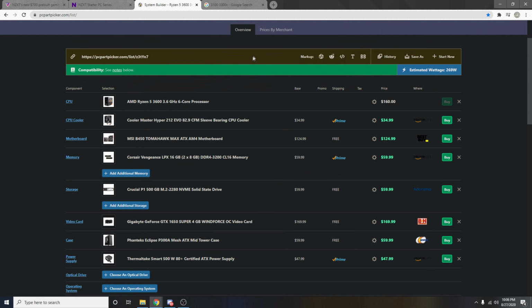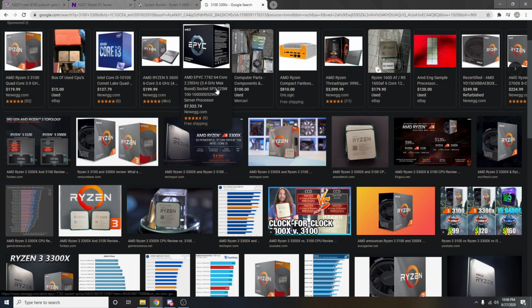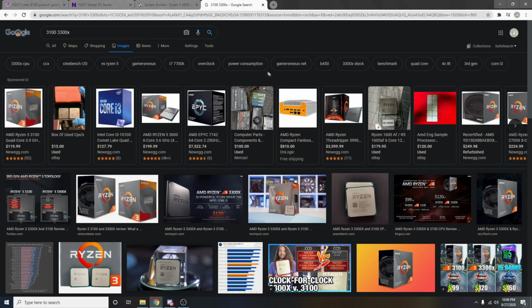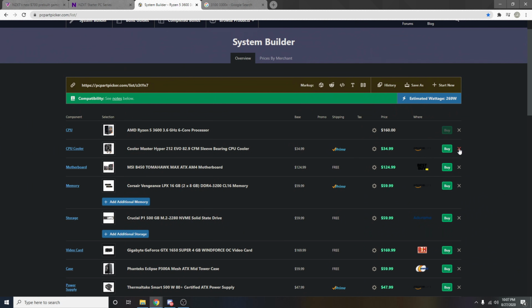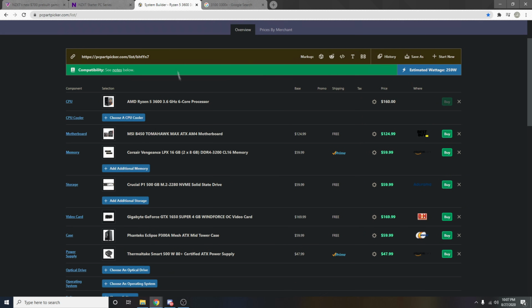If you don't care about that and you're just into gaming, most games just use 4 cores anyway. You're not going to see huge gains from having more cores in games. So you can just replace it with the 3100 or 3300X, and you'll have the same performance in game. And then you can upgrade your graphics card because you save money on the CPU. And you don't even need to get the CPU cooler because it comes included with one.